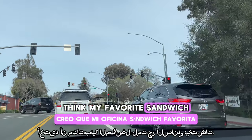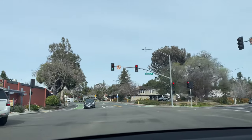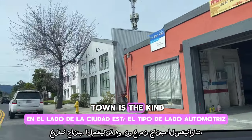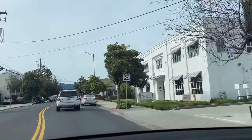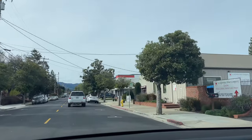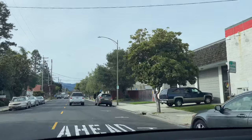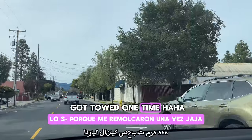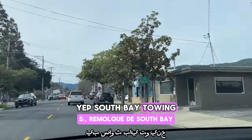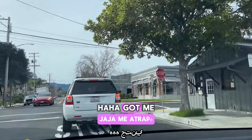I think my favorite sandwich shop is down the street here. On this side of town is the kind of automotive side. There's like a bunch of little car shops around this area right here. There's a tow shop around here too. I know because I got towed one time. Got me. I think it's like right here. Yep, South Bay Towing. Shout out South Bay Towing for towing my car. Got me.